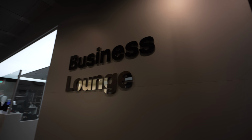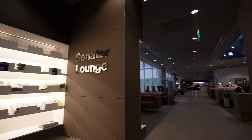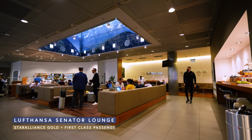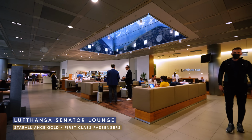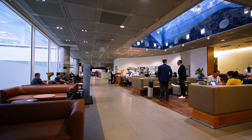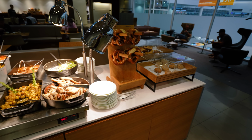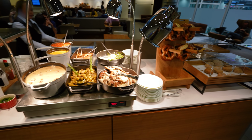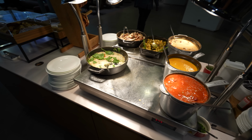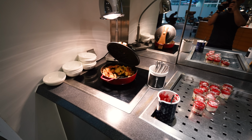But it didn't even matter on this occasion, since the business class lounge was closed anyways, with all the guests corralled into the Senator lounge instead. Instead of having one large lounge, Lufthansa, oh god that is a tongue twister, has opted to go with having multiple smaller spaces, crafting a more relaxed and intimate atmosphere. The food on offer too was homey, nothing fancy, instead coming off as hearty and wholesome. There were plenty of hot options, stews and soups, a salad bar, as well as a choice for dessert.